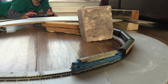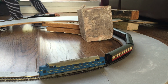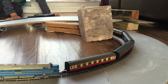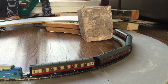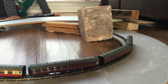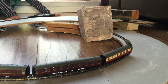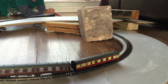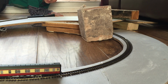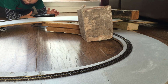Get some juice. Is that juice? That's only a tiny bit of juice and it's easily pulling them. Easy. Is that enough juice? Yeah, it's enough juice. It's got juice inside it. It sends the juice to the track and the train drinks the juice for energy. How does it drink the juice? Through its wheels. Ready to stop?